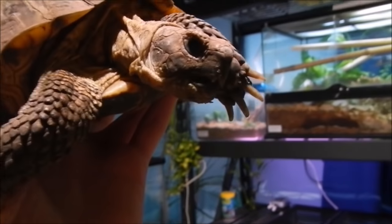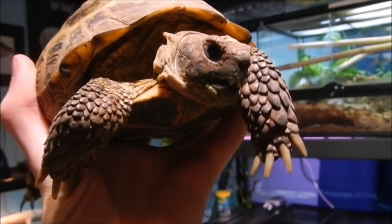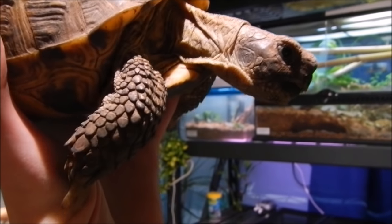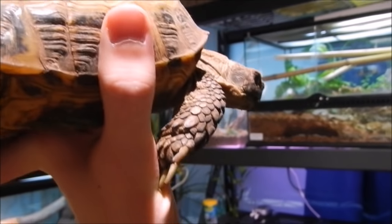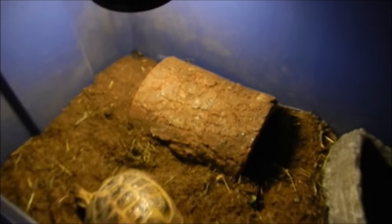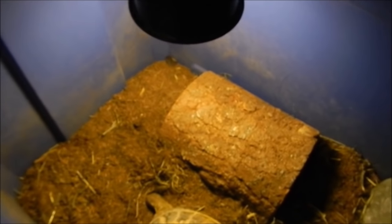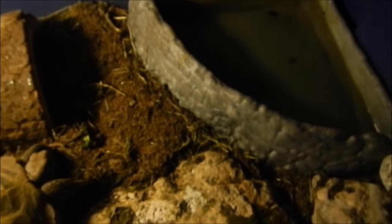So far we have turned up nothing, so presumably he either just was released by someone, or he escaped quite a while ago and no one ever came looking for him. But he is really digging into my hand there. Not a very threatening animal, very powerful claws. Anyways, he is in, I believe, a 70 gallon tub. I just got this at Target a while back.